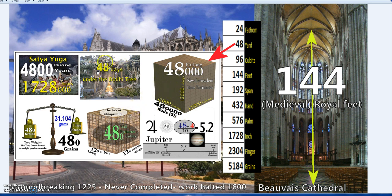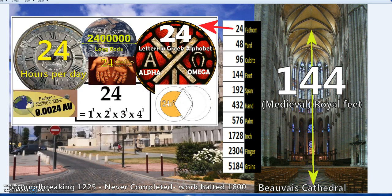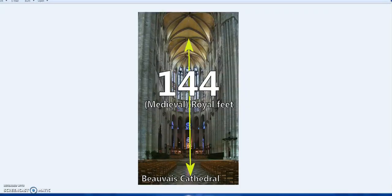New Jerusalem, in both the Yugas and Buddhism as well, 48 days under the Bodhi tree, also 480 grains, so the troy ounce, it's where we measure silver and gold. It's a nice reference there as well. And 24, again, arithmetic in geometry, the vesica, but it's also knuckles per hand, 24 hours a day. 2,400,000 long rods would describe the Earth, and 24 letters in the Greek alphabet.